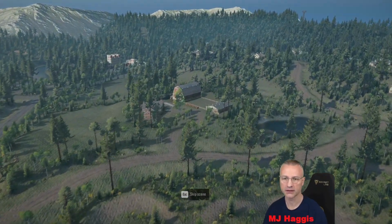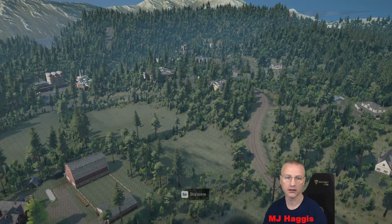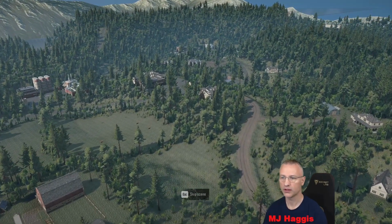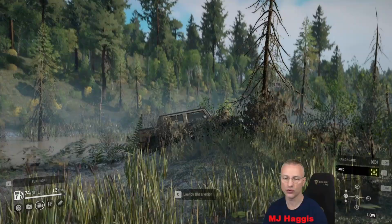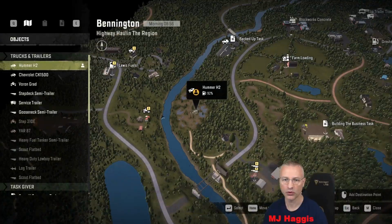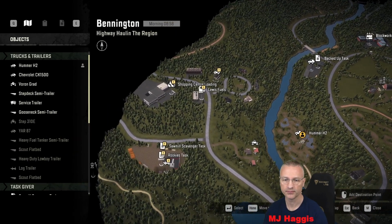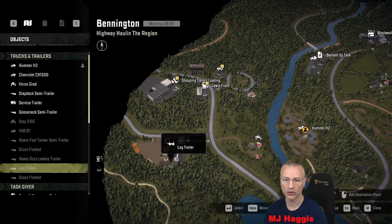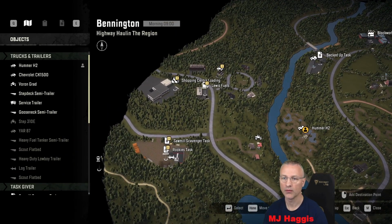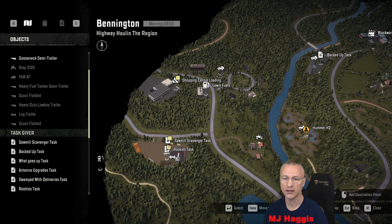Although, contracts and tasks, if there was that many. Okay. We've kind of seen that part already. We drove down that road. Right, let's open up the map. What have we got? Oh, another... Oh, a Step 310E. Nice. Completely empty of fuel and broken. A log trailer. More fuel. Nice. And another, a Yard 87. Didn't expect that.